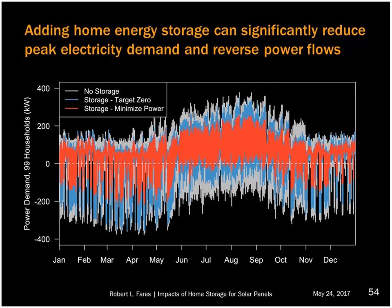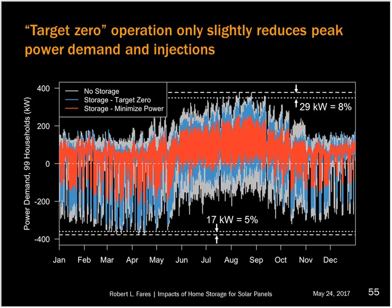And then in blue, that shows what happens if you add storage and balance out the solar with the load under the target zero approach. And then finally, the red is the storage under minimized power. If we quantify the differences in peak demand and peak injections, target zero does a pretty good job in the summer, but on your worst case scenario days, it's not really going to change your peak injections and your peak demand that much.